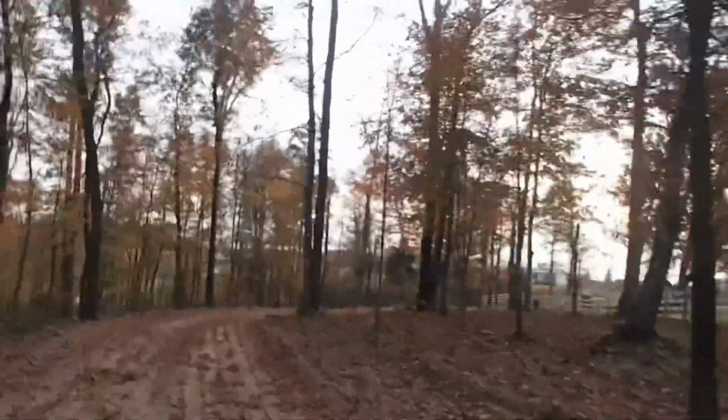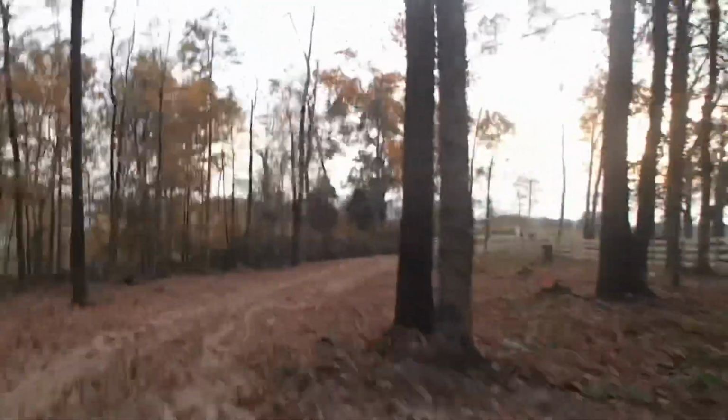Here's the finished driveway as he had it graded down properly, had sides sloped, and we're ready for some rock.